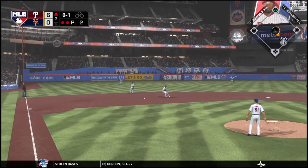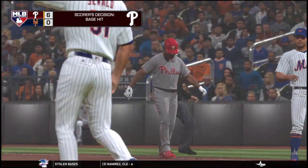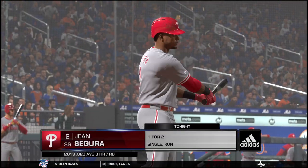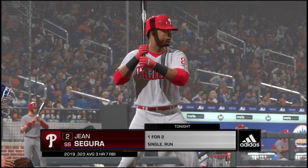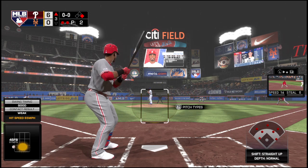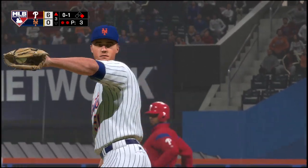This one's down to third. Oh, and he can't pick it up cleanly. The batter, number 2, shortstop, Gene Segura. So it's back to the top of the order now, and that'll bring in the middle infielder, Gene Segura. First pitch of the at-bat, down the third baseline, but this is foul for the first strike.